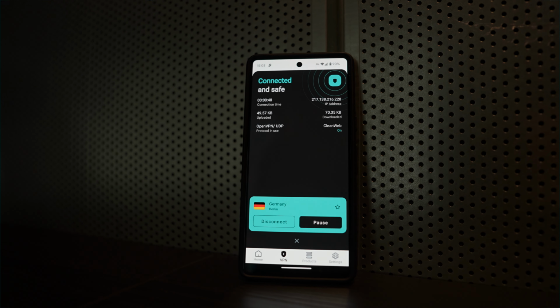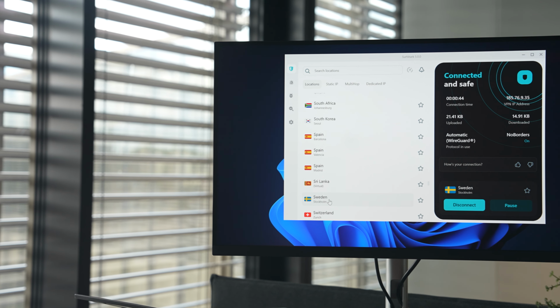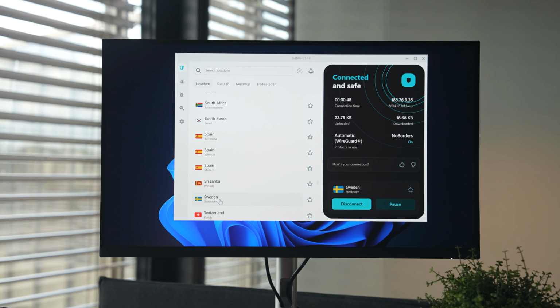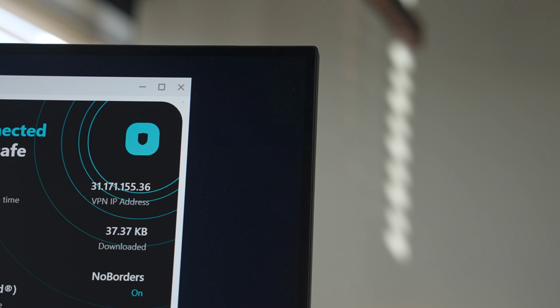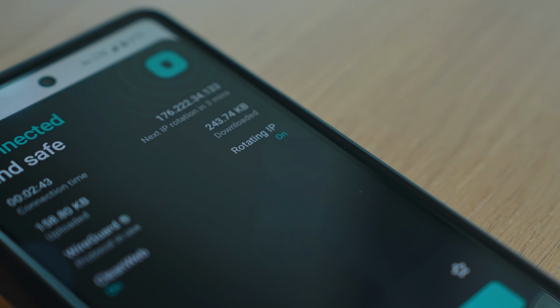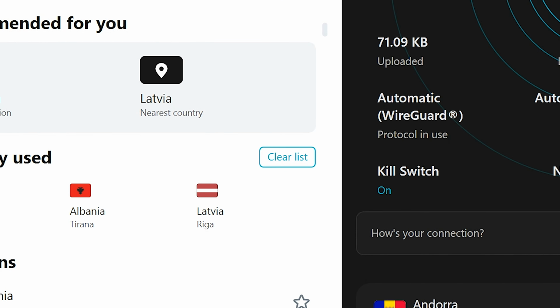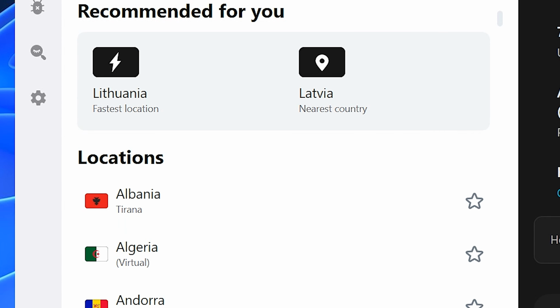Let's move on to the number 4 Surfshark update on our list, which is the newly redesigned Surfshark interface on both mobile and desktop apps. On the desktop side of things, the UI was changed to this unique two-tone design when using light mode. And like I've said many times before, my favorite thing about this new dashboard is that now enabled VPN features will appear here on the home screen, allowing you to quickly toggle things like CleanWeb, IP rotator, and other features on or off. Also, let's not forget this clear list button, which clears out your most recent VPN connections, a nice quality of life feature for sure.